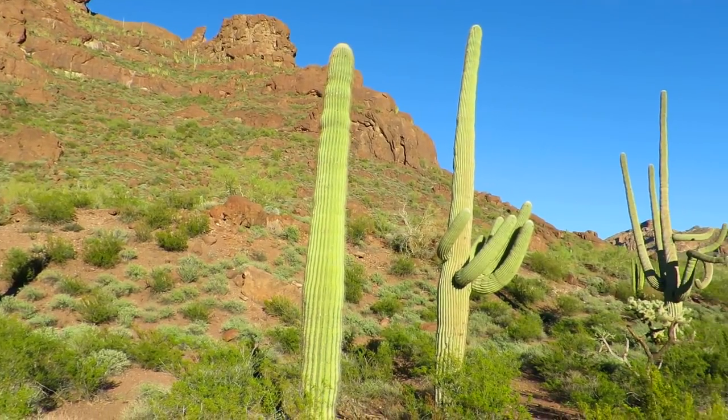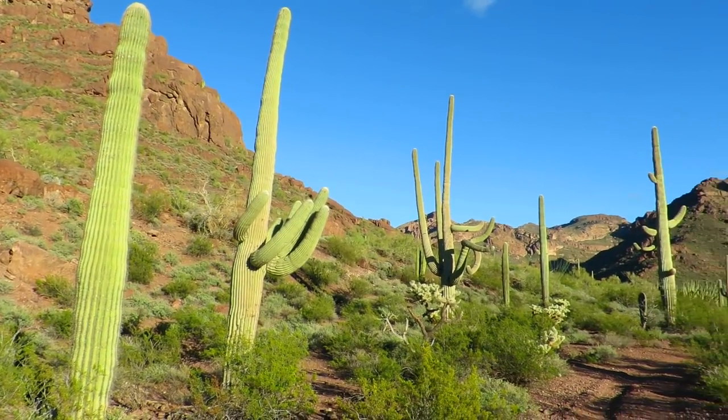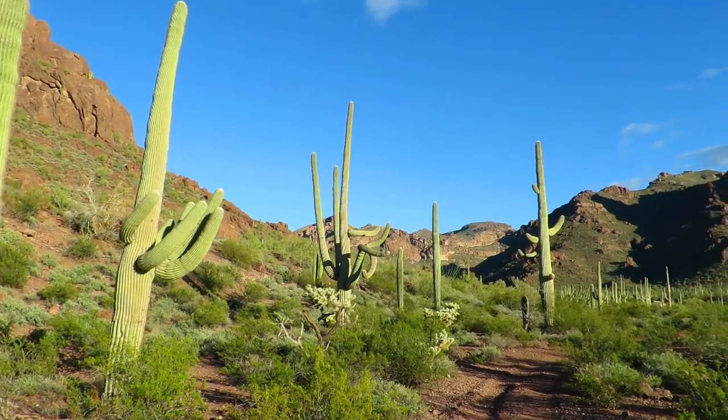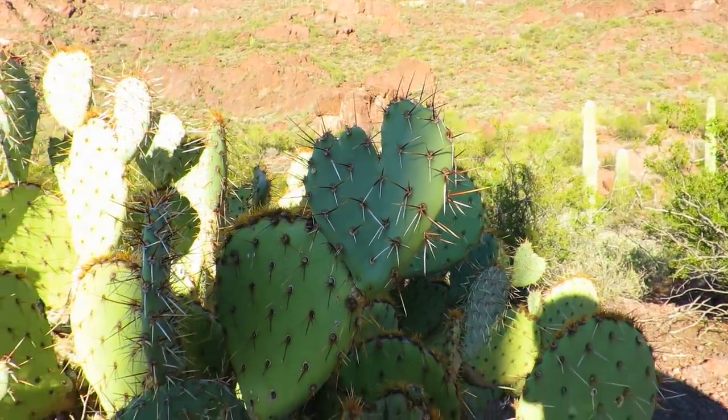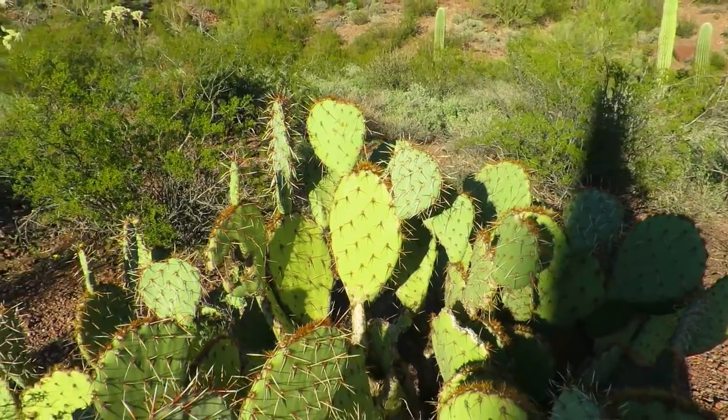I just love all the different shapes of the saguaros. They just never cease to amaze me. And there's a cactus there. One leaf looks like a heart, and another one looks like Mickey Mouse.